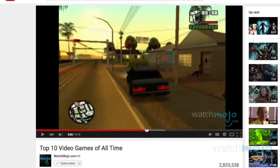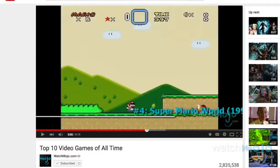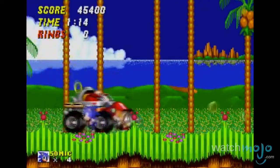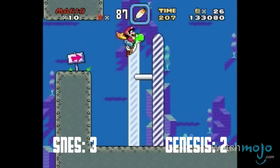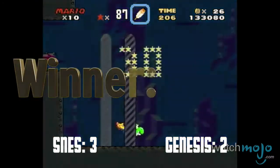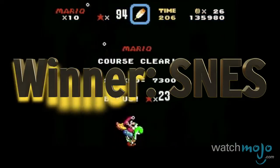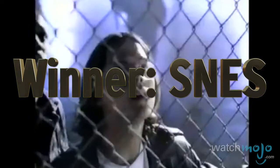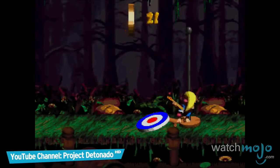Think about it this way. In our top 10 games of all time, the SNES had 2 games represented on the list, in the form of Chrono Trigger and Super Mario World, while the Genesis didn't really have any. Thus, for a better lineup of games that have stood the test of time, the SNES takes the final round. Through its then advanced technology and overall abundance of quality, the Super Nintendo stands tall and proud.